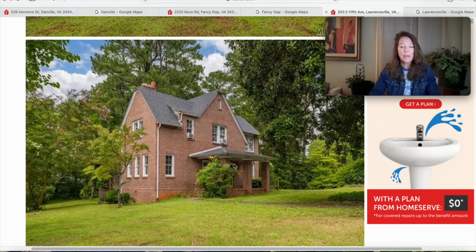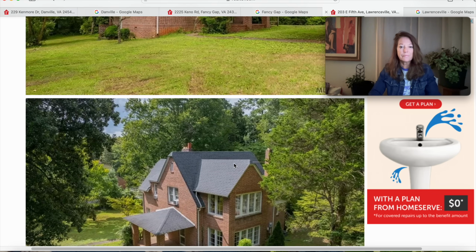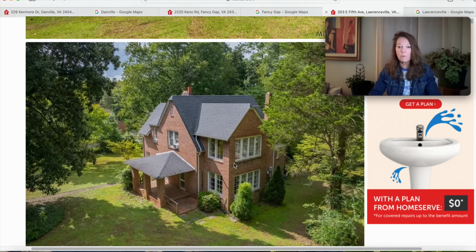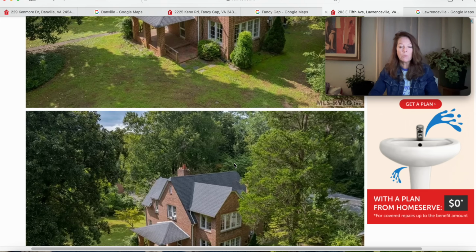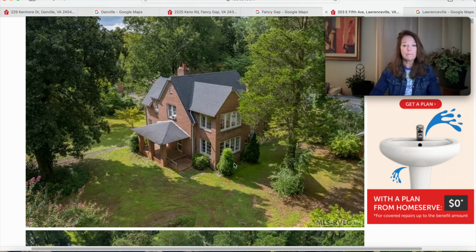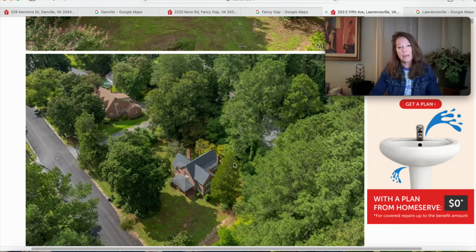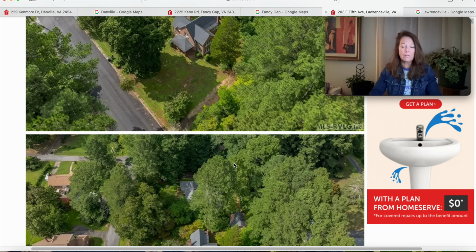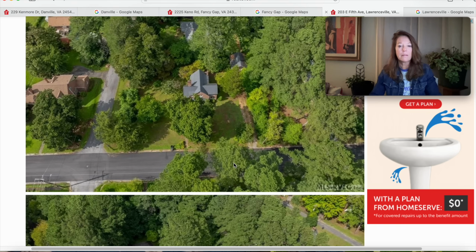Somebody needs to scoop that up and call that home. It looks like it's been really well maintained, but you can always have those home inspections and find out what's going on with it. But this is lovely. There's a drone view of our neighborhood. Looks like you're surrounded by beautiful houses. But again, you want to do your research on the houses in the neighborhood, or your neighborhood and your location is what I mean to say.